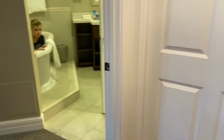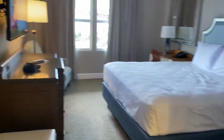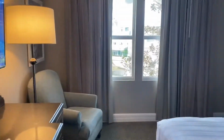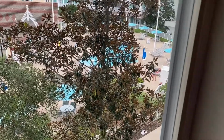All right, so walking from the kitchen, hello, random kid in the bathtub. Zachary. You walk into the master bedroom where you have got a large bed. And Zachary laying there, and another Zachary. Another TV. And while it's not a balcony, you do get another nice window with an overlook of the pool from this room. And this is room 308, if anybody's wondering.